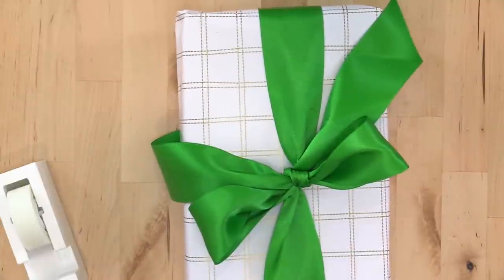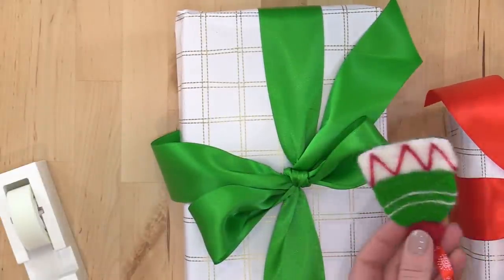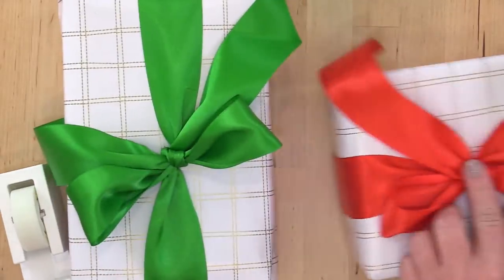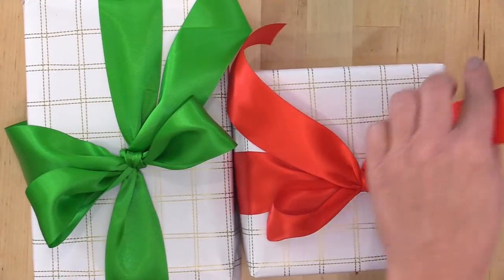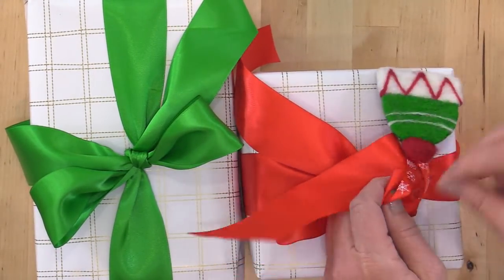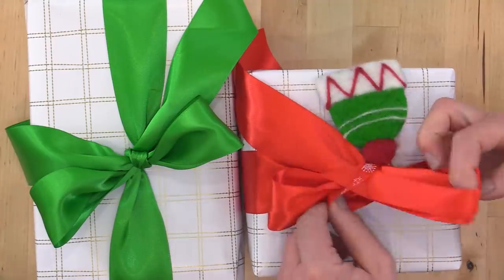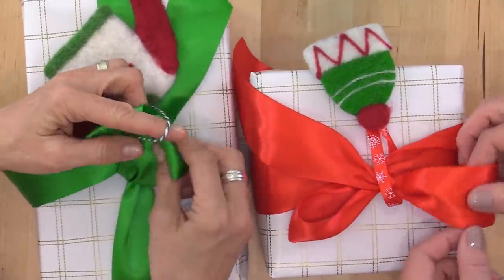Yeah, and then Holly brought in some stuff too. So it's really easy if you wanted to attach it to a gift. You could undo your bow and do it from the very beginning, or you can just go ahead and slide it in. You could slide it around the whole bow here. Oh, that's cute. Oh, that's so smart. I wouldn't even have thought of that.